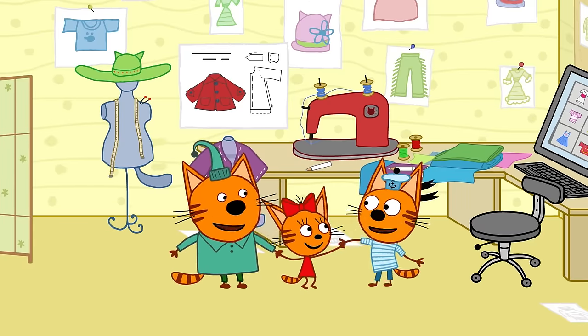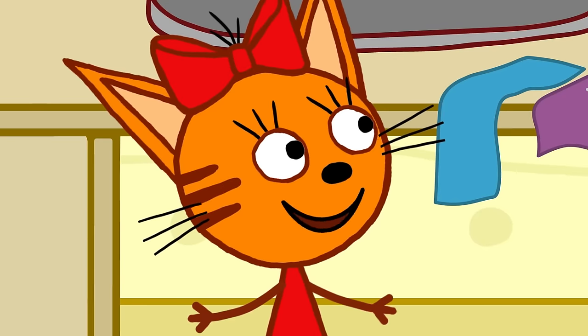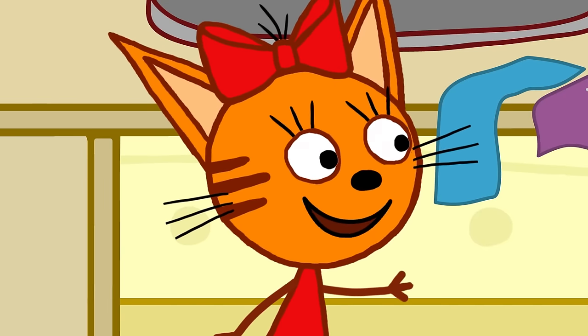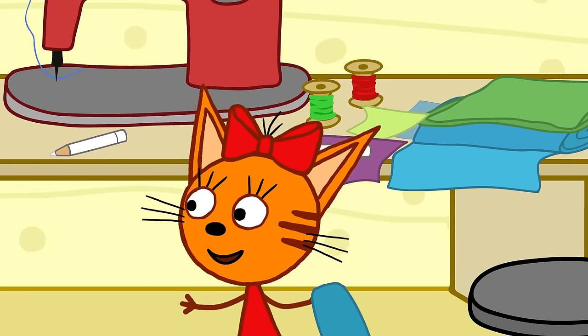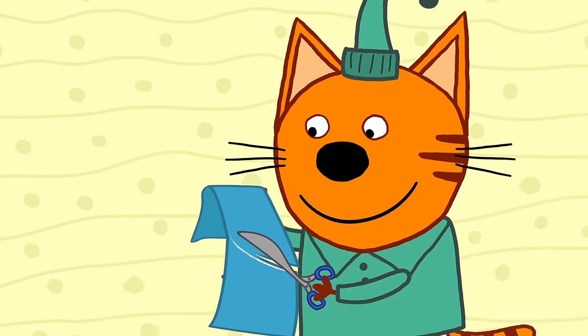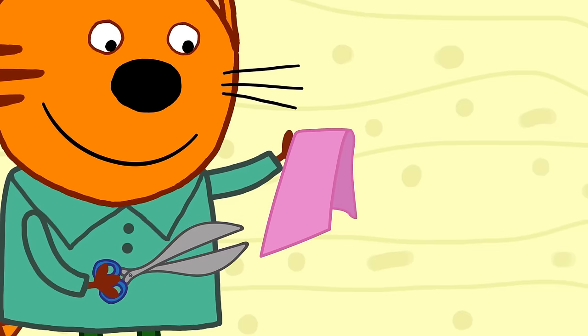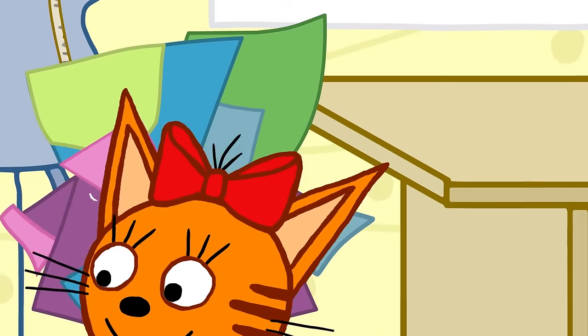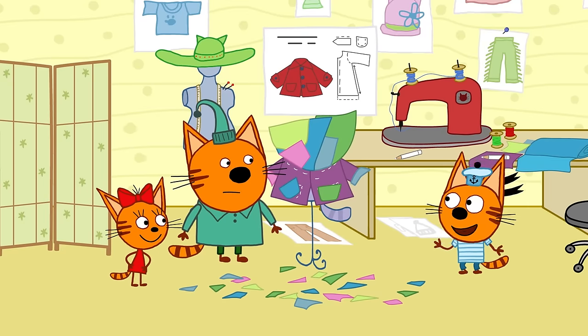So awesome. Me-wow, me-wow! We need to add some pockets and a collar. Cookie, bring us some glue. I will draw the collar and the pockets. After that, Pudding, you can cut them out. Ever. All right, now someone needs to try it on.